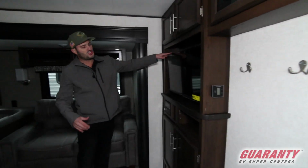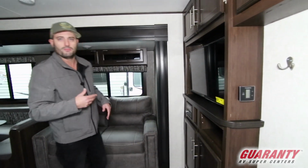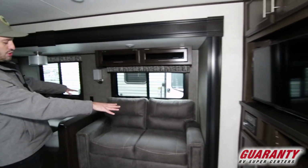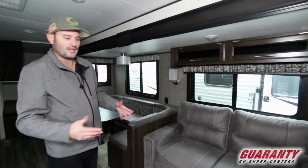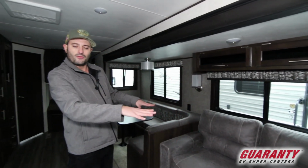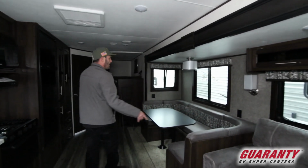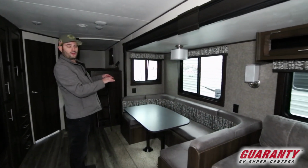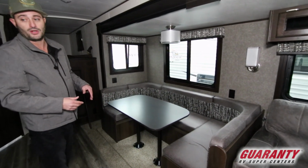You got a 32-inch TV that pulls out and swivels with AM, FM, CD, DVD with Bluetooth. You have a couch here. This is a tri-fold sofa that folds out into a full bed, so it's not just a little jackknife. You get a little bit more of a real bed feel to this than you will from a little flip-out jackknife that a kid can sleep on. Now this is a little different than the 26-foot as well. It has the bigger U-shaped dinette, so you can sit a lot of people around this when you're eating.